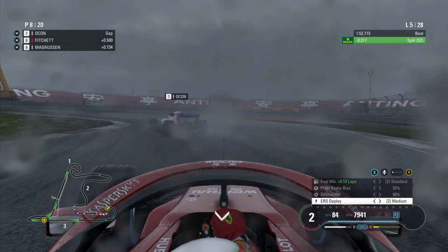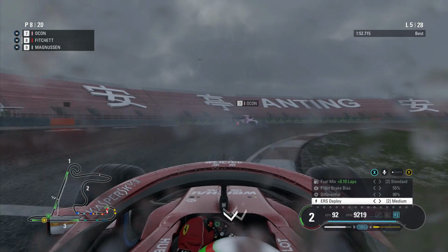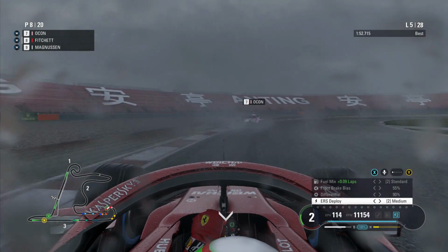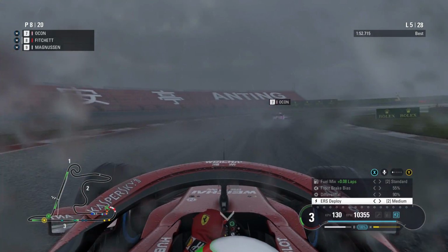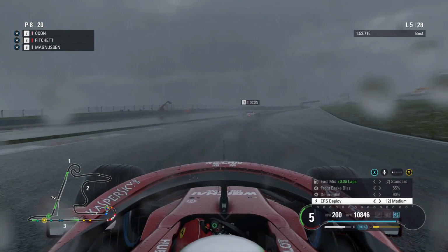I think Jeff is just telling us this heavy rain is going to last for another 20 minutes at least, and to be honest, with my pace in these conditions right now, I'm actually quite happy with that. I'm still getting comfortable with them, but I definitely seem to have a fair bit of pace.